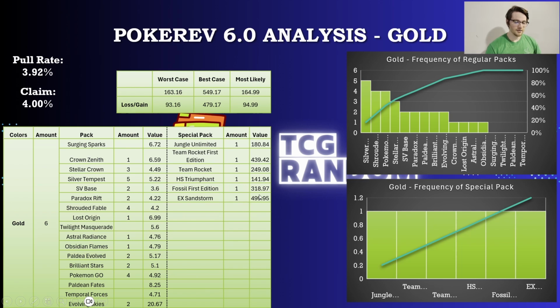I would really advise not opening any of these because you're probably not going to get anything. Just hold them or sell them. Most likely you're going to make about $94.99. So making 95 bucks, it's pretty good. 4% chance of doing that.